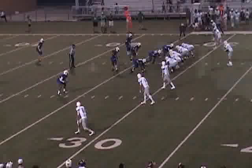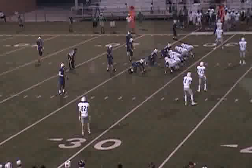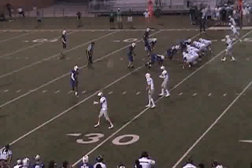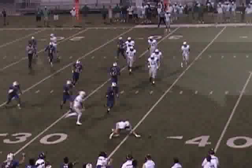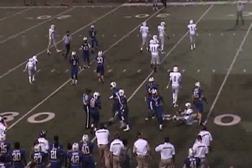Empty backfield, 2 receivers to the right, 3 to the left. It's Brewer, Brandon Simpson, and Shaq over here on the left side. It's Sasser, and I am not sure who that wideout is over there on the far side. Here's a hitch pass over here to the left side. That might be a lateral. It bounces off of Garrett Shackelford. They're saying incomplete pass.